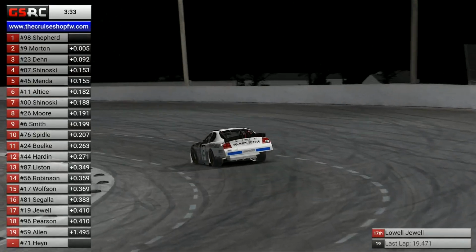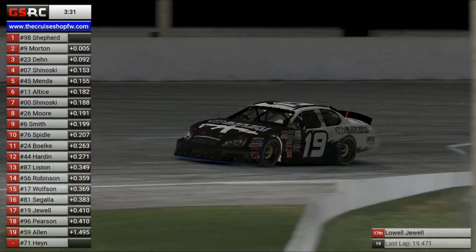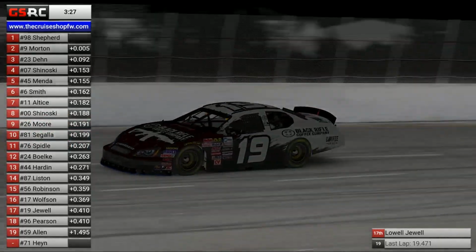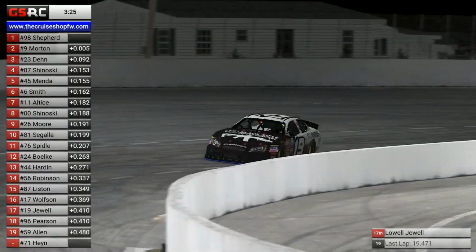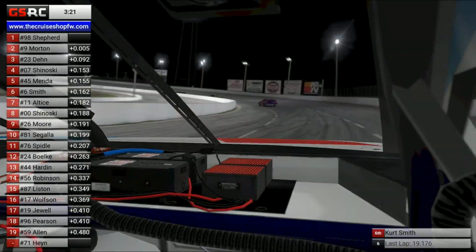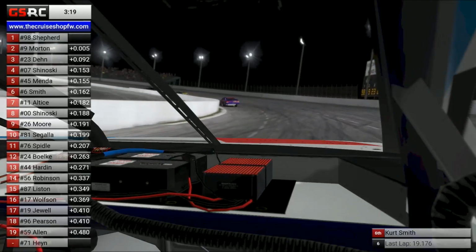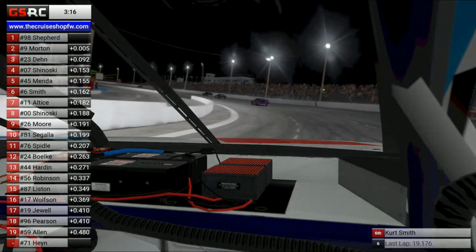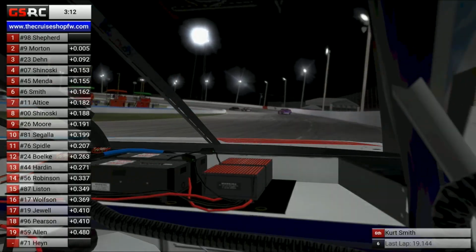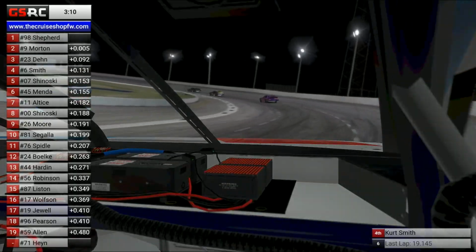And it's really, really easy to get too much of a run going down into turn 1, and that can really come back to bite you in the long run, because you do start to overdrive. As I'm watching, I believe that is Jeffrey Harden sliding sideways. So this could happen pretty much all night. It's going to be a difficult situation.